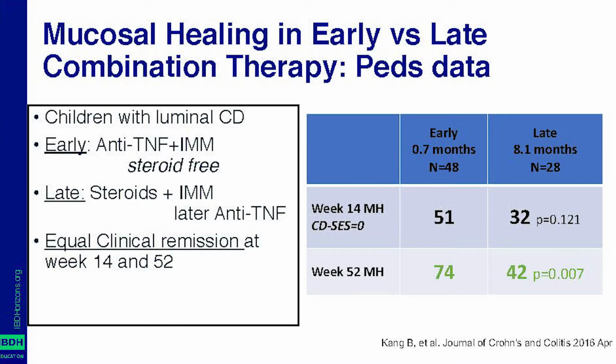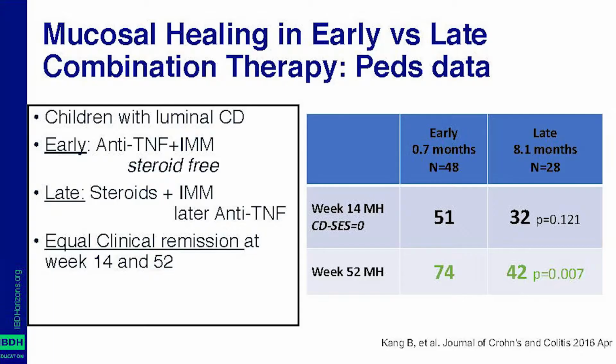This is duplicated in a pediatric population. And again, 1 out of 4 patients will present in the pediatric age group. And you see in this study, similar design, essentially top-down versus step-up. And by the first year, you have an equal rate of clinical remission between the 2 groups. But again, you see almost the same identical numbers, 74% mucosal healing at 1 year compared to 42%.